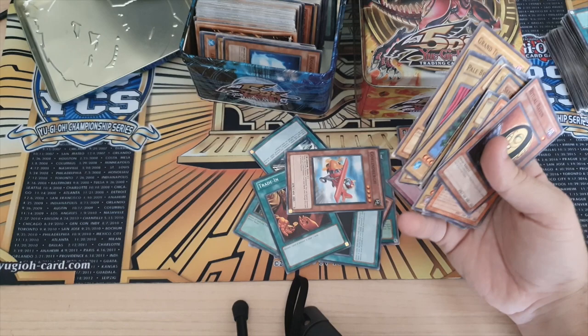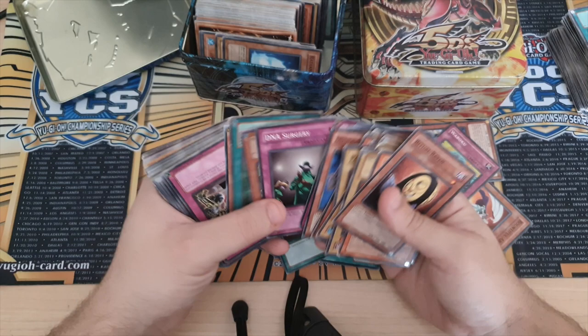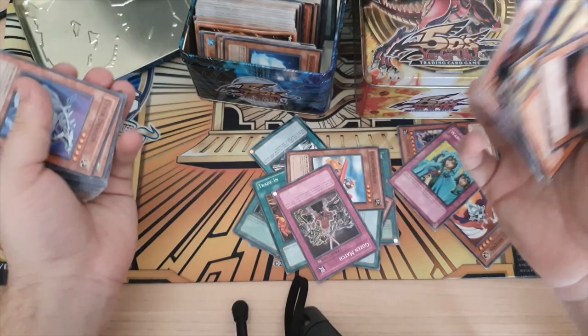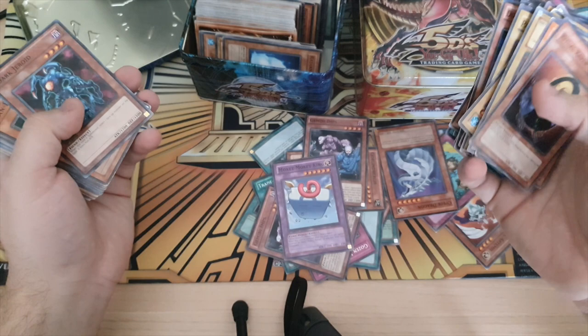When everyone always needs a Goblinberg, whenever it comes around to trying to get one, they're usually a fiver each. Not saying I'm charging that for it, but it's nice that for a warrior deck, DNA Surgery's cool. Yeah, it's nice for a warrior deck that it's possible to have. Gozen Match, Cyber Dragon, Dust Tornadoes, Gemini Imps, possible cool hand trap in the future. Mokey Mokey King, hell yeah.